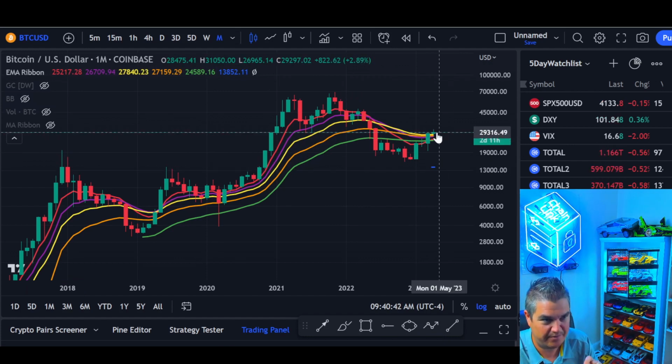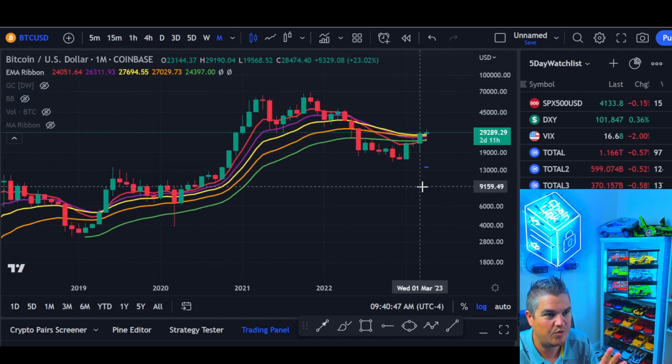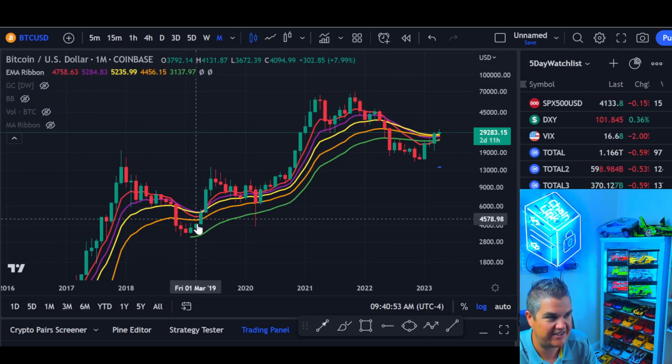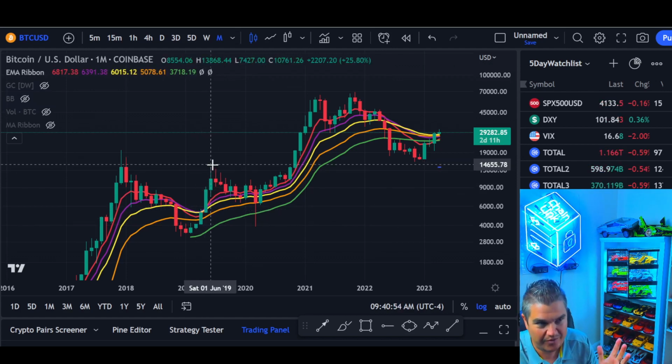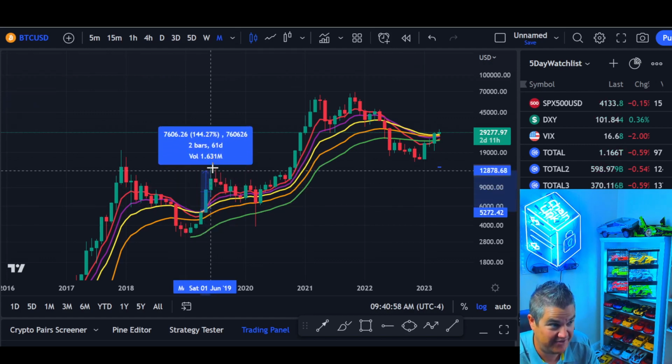So you're above the monthly moving averages combined. Let's look at where we could possibly go. The 2019 summer bubble. Could we possibly repeat something like this and go to space? Well, perhaps unlikely we're going to get a move as significant as that one.